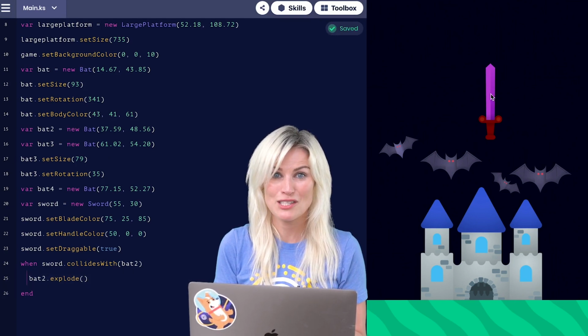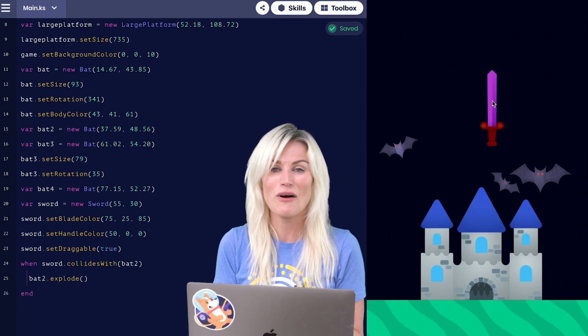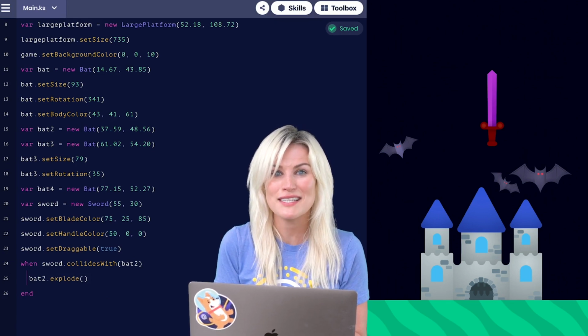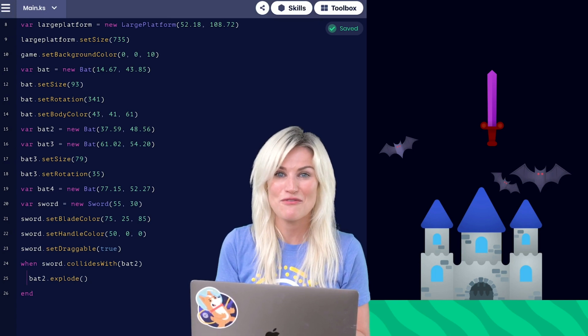We'll use our purple sword, drag it across the screen to the second bat, and watch him explode. So there you go. Now you've learned all about the sword's special powers and how they are used within a game. That's all we have time for today.